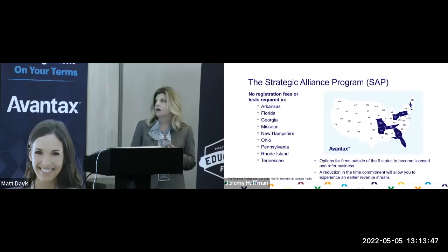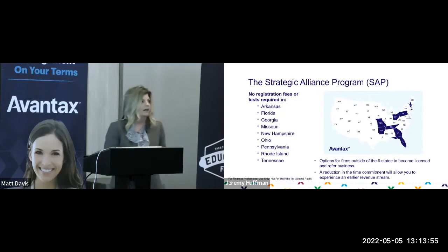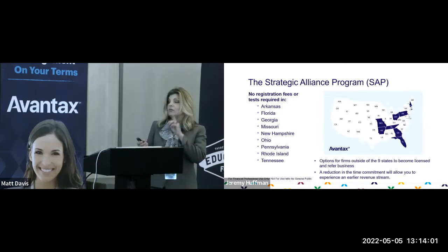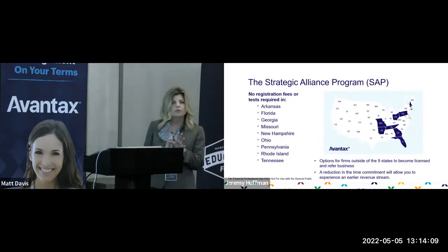And again, Arkansas, Florida, Georgia, Missouri, New Hampshire, Ohio, Pennsylvania, Rhode Island, and Tennessee, 9 states. For those of you that are maybe calling in and can't see the map, we do have options. Again, we'll talk about this in a few other slides later. There are options for those of you that are outside of these states to partner in a very similar manner.